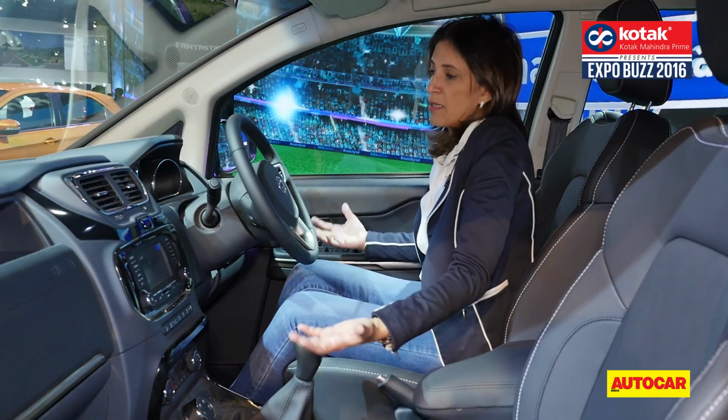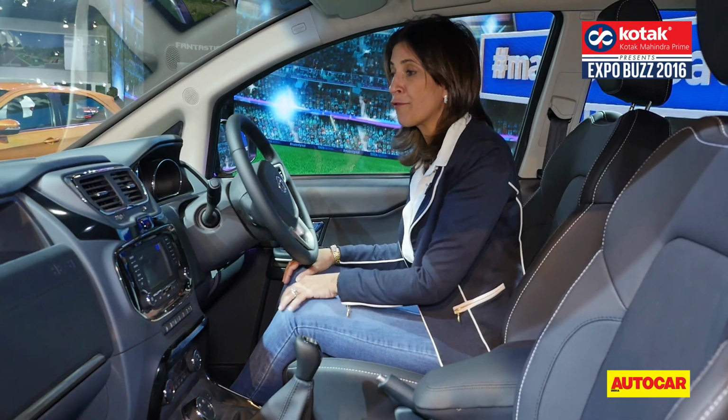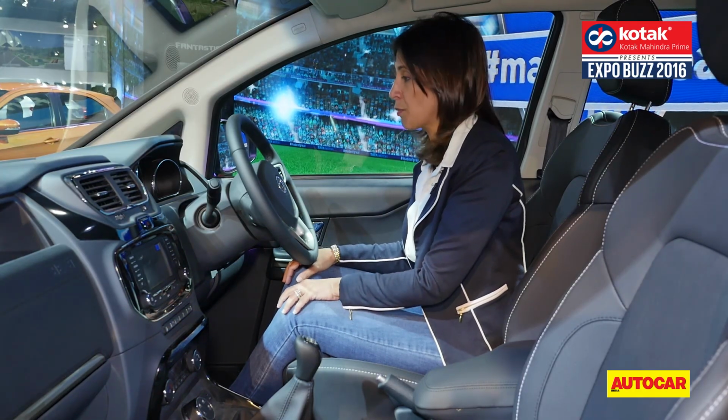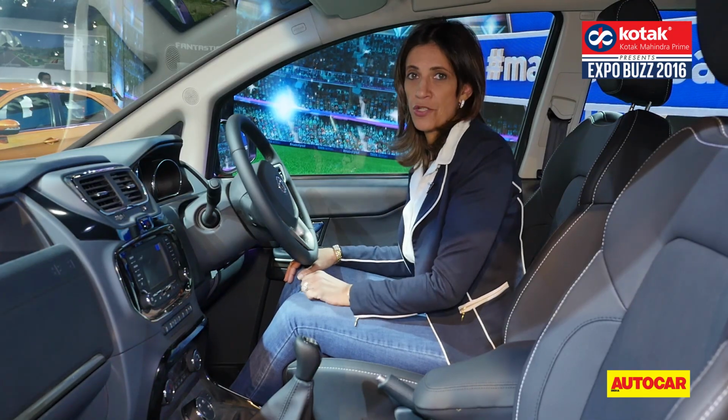And of course, it comes really well equipped. There's the terrain response system, which allows you to have 4 different modes. It has 4x4 that kicks in automatically on the automatic version as well. And this is going to come with a 2.2-litre Varicor engine.